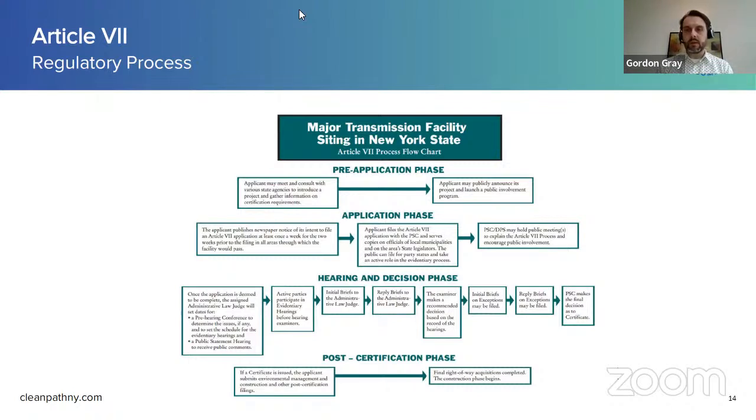on the project and the certificate, and then it will attach conditions to the certificate if it's issued in order to ensure that the project meets all of the rigorous environmental standards that the state applies and is developed and then constructed in such a way to ensure that the environmental impact of the project is minimized and that the public continues to be informed of everything that is going on, and that the issues raised by parties and the public throughout the process are addressed throughout the construction and operation of the project.